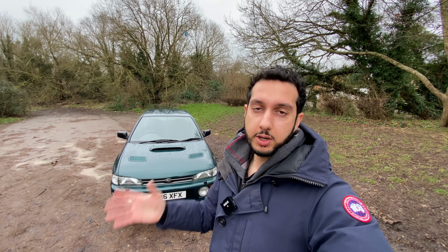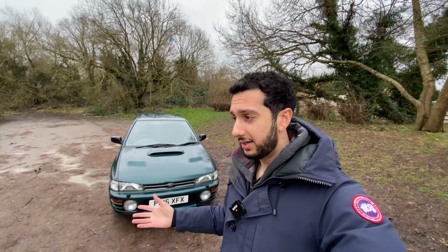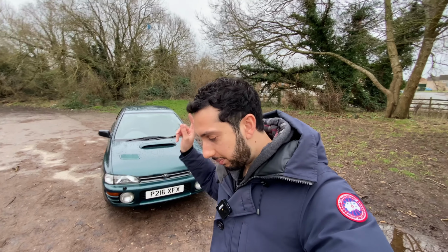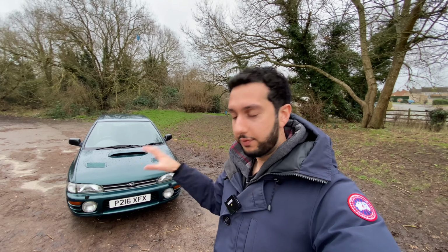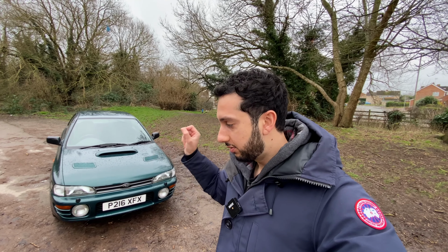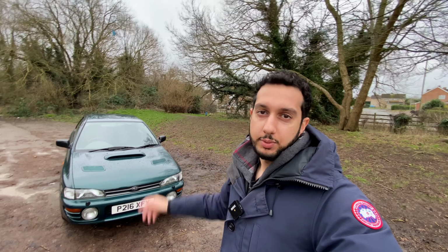However, we don't have any paperwork other than a logbook, a service book, and two keys. Yes, I guess those are the important things, but we don't have any paperwork to back things up. So that's something I'm planning on investigating later in the video. But for now, let me give you a walk around of this car. Super cool, potentially a Prodrive, and you're going to see all of the parts on this car at the moment that make me think this is something to do with Prodrive. So let's get on with the video now.